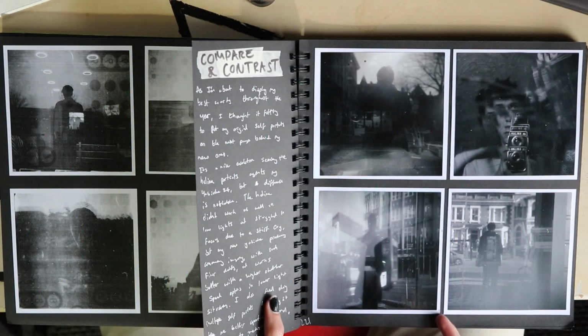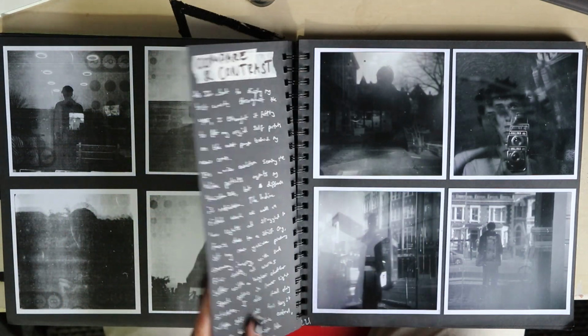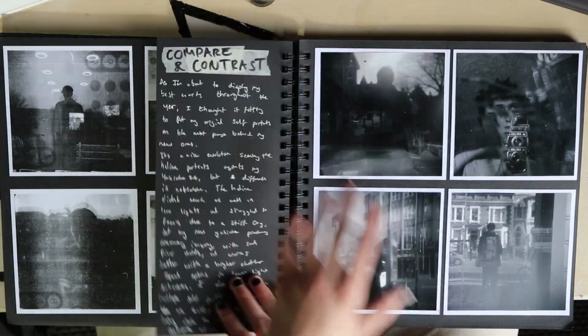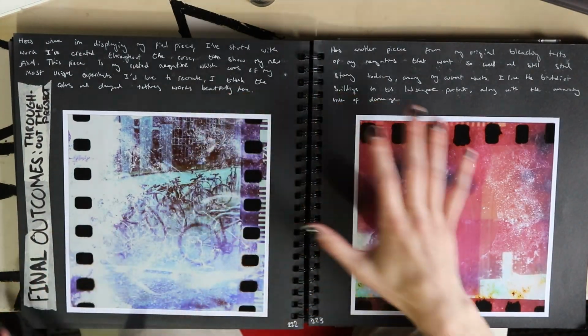I can't help but notice these are printed on card, to be honest. They're not actually professional prints, which is kind of bad of me. Get your final prints professionally printed. Oh my god. Nice little evaluation in the middle, comparing the 2 shoots and how much I've changed in my process. Then these were more of the final outcomes.